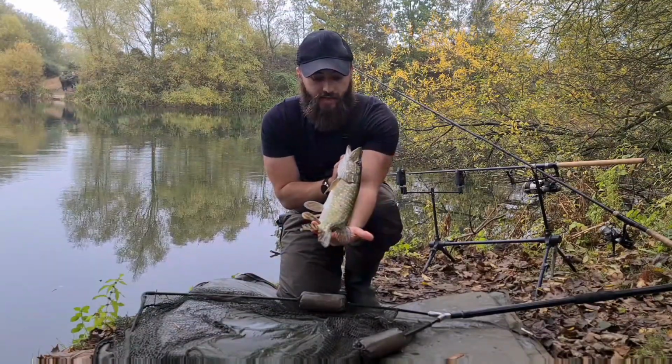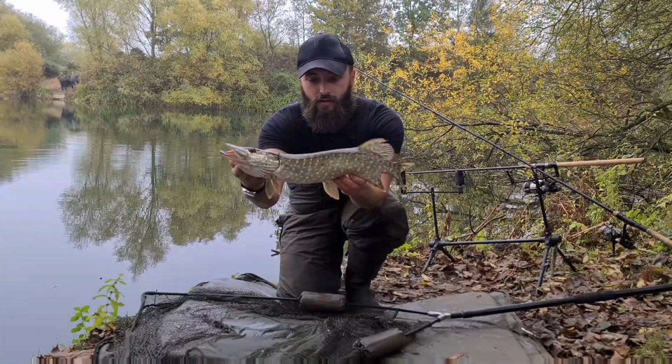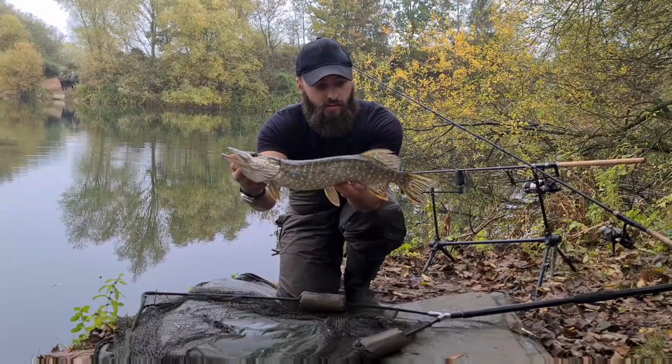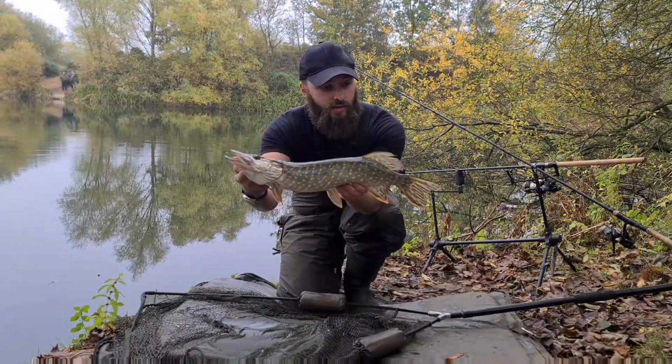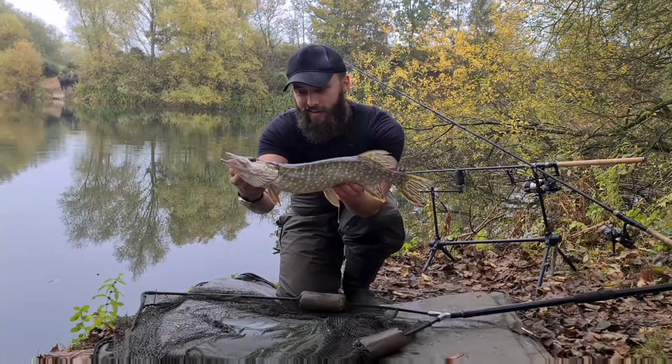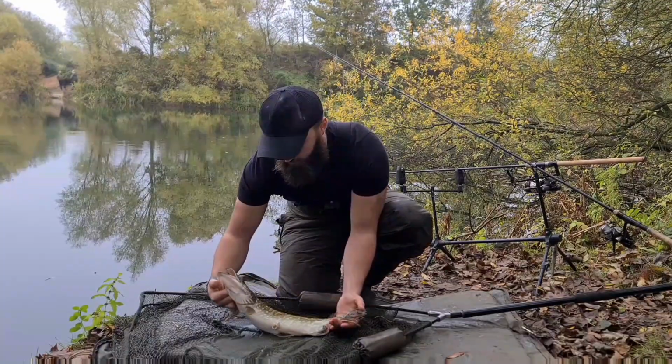Got this one on a change up tactic. The bailiff said I could do what I like if I'm fishing for pike, so he approved a little bit of lure fishing, so I just tossed a lure out. Within a couple of minutes had this little guy, so it's doubled my catch rate already. Let's see this one off and see if we can pick up some more.